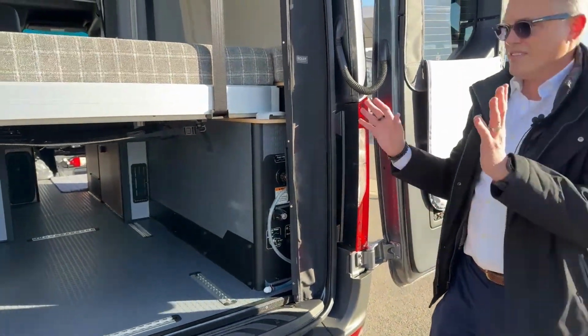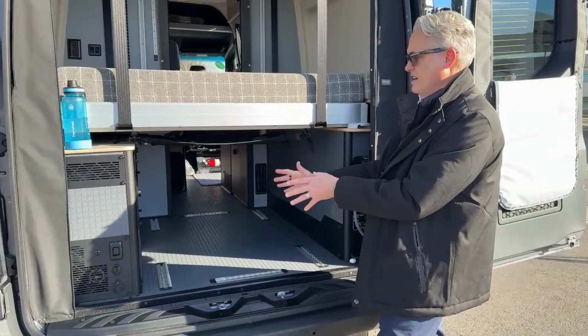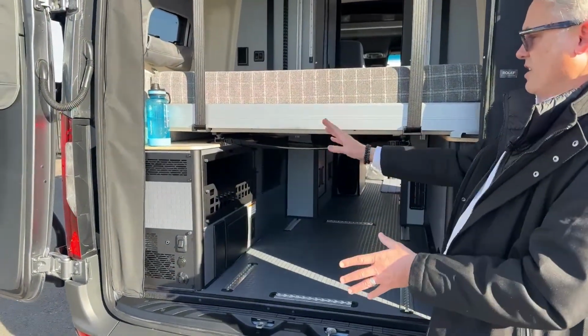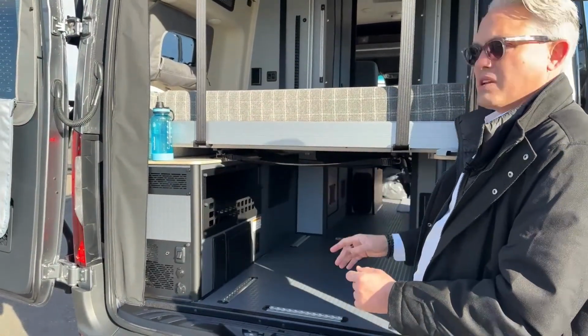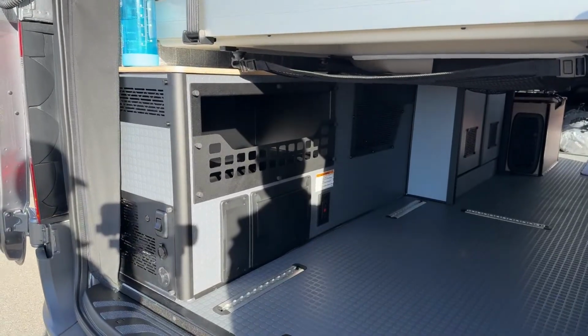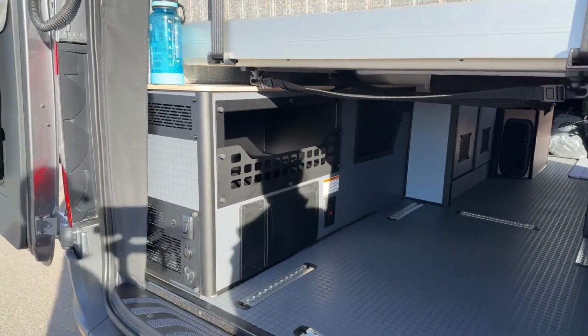So I have a massive lithium battery in here, taking care of all of my power needs. And then I also have additional storage space here. If you would like to get additional battery space, we can actually get this up to around 1,600 amp hours. Right now it's about half of that.